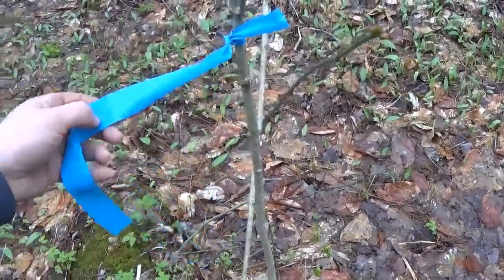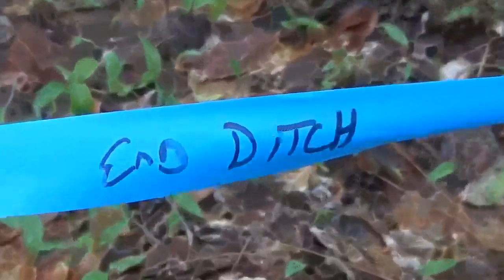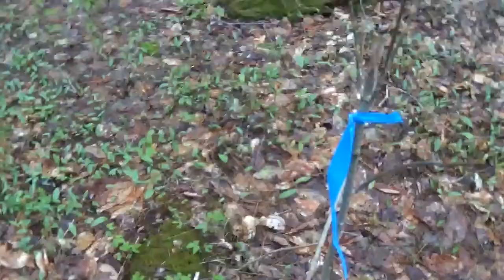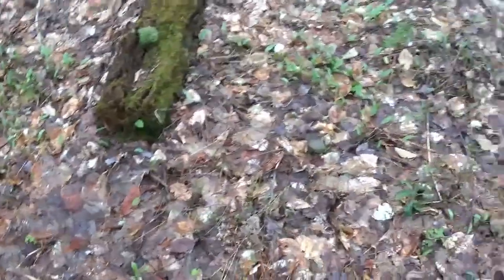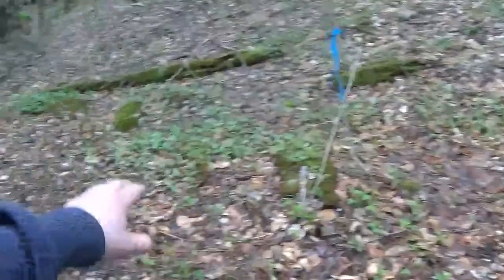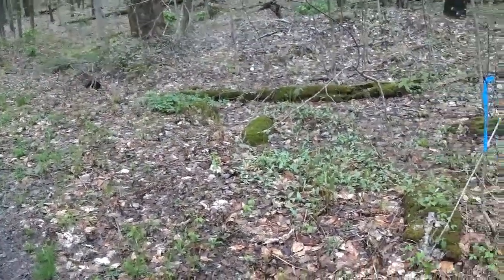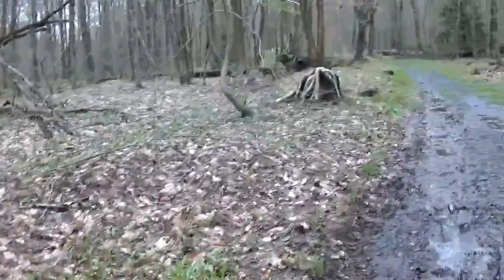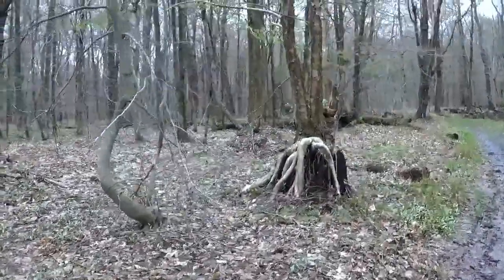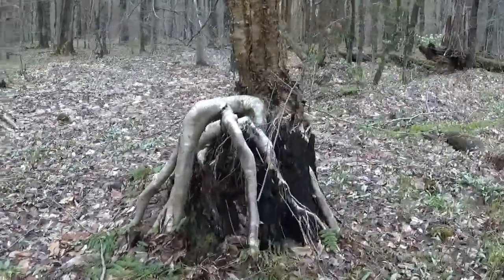I just noticed there's writing on some of these. And the ditch. We're going to dig a ditch to run some of this water off. Yeah, nice trail. Turn again because of this tree. I'm going to call it that. It's creepy. It's the creepy trees.